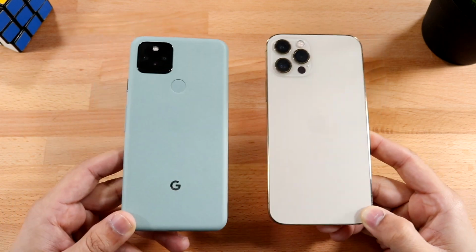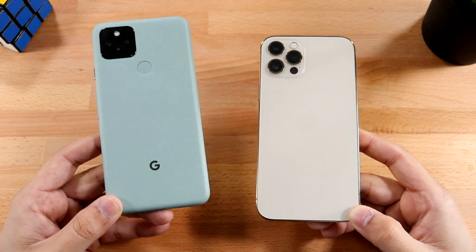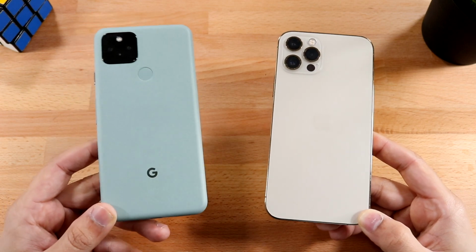Stock Android, it's day one updates pretty much for the most part, and it's a very good experience. And for Android, this is like the cream of the crop, basically. This and I think OnePlus, but this is probably even better than OnePlus.